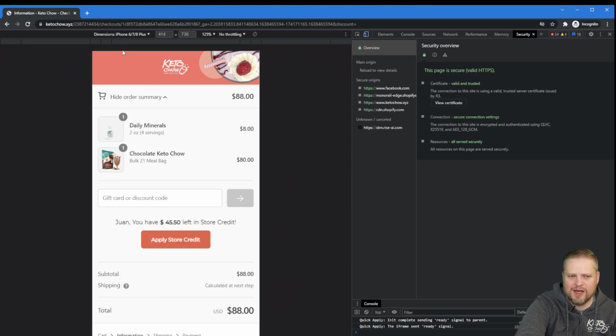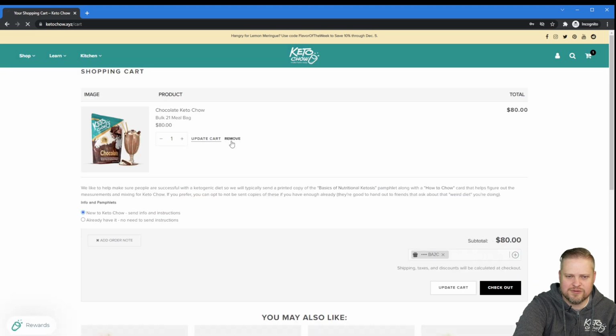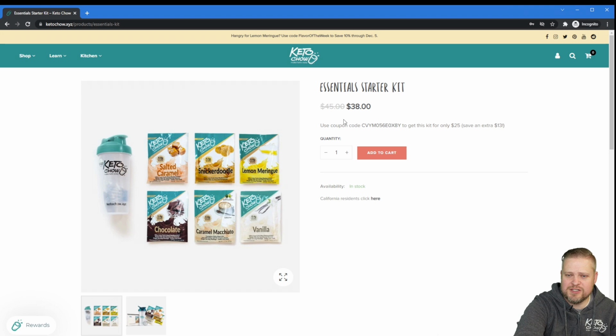I'm going to go ahead and take that out, and I'm actually going to empty my cart because I want to show you all how it works with discount codes. So I'm going to remove that. I'm going to go in here to the bundles, and I'm going to go to the essentials. And the essentials just happens to work with a discount code. It's $38 just normally, but you can save an extra $13 using this particular code. And this code may change by the time you view this. Some of these prices may change.